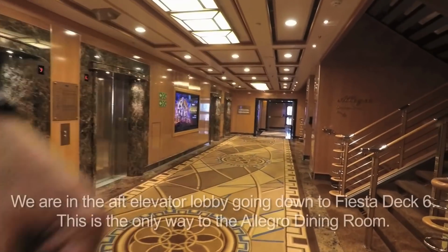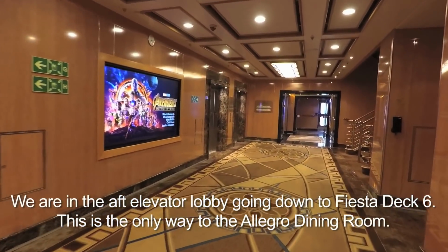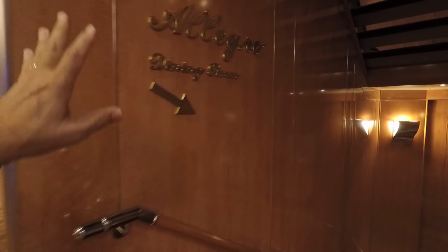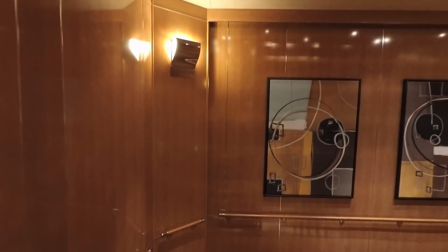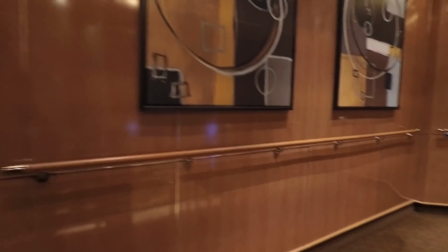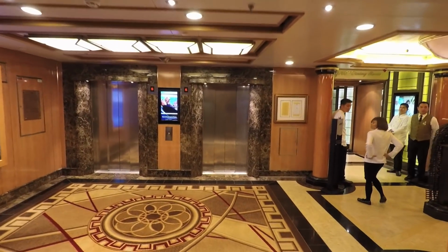We came out of the Vista Lounge. We're at the aft, the rear of the ship, deck 7, and the main dining room with the dining times, you know, early and late seating, is Allegro, and it's down here. And the only way to get to it is to come back here on the starboard side of deck 7 through the Crown Grill and Wheelhouse Bar and go down these steps or go down that elevator. And then you're back here.